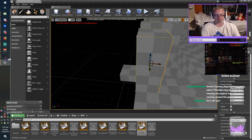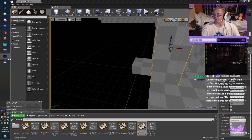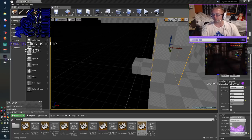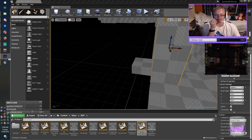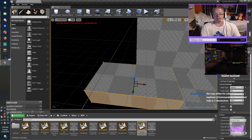I don't know if you want to answer this, because I think in some ways you've answered this in other streams. But someone says, doesn't System Shock 1 have a map editor? Wouldn't it be better for viewing the original maps than just running around in the game? I think the map editor, if you're talking about the Inky Blackness editor, I didn't know about that. I could check it out, but I figured it might be... Someone's saying the map editor for System Shock 1 is only top-down and doesn't help with the other dimensions.